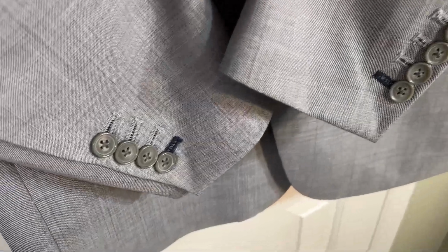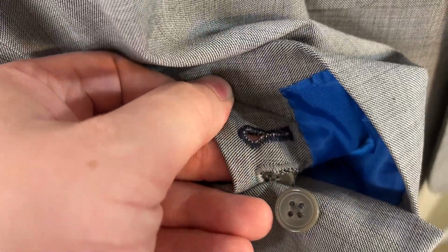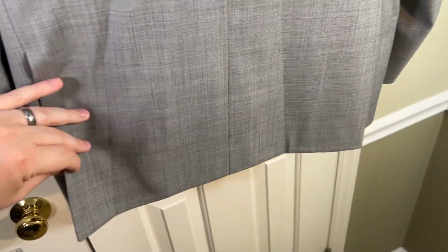I got 4 buttons on each sleeve, and they are functioning buttons known as surgical buttons. Most suits that aren't custom made have the buttons just sewn on, but they're just for show. They don't actually work. These ones do. It's not something that I'll ever actually use, but it's kind of like a show of status, a better quality suit. On the back, we've got the double vents.